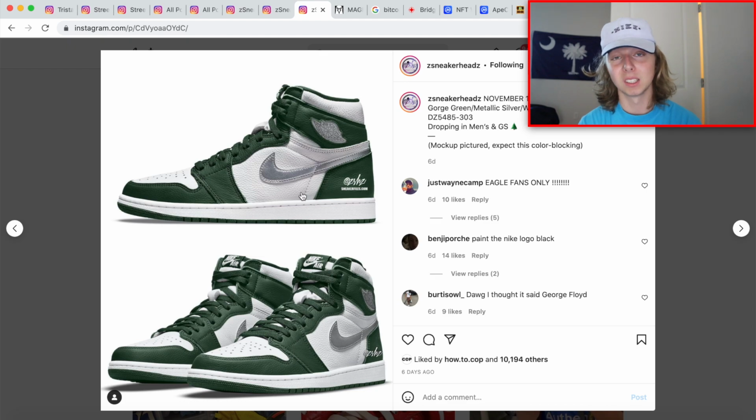If it comes out just like this, I might be willing to pay a little early on this. I get why people pay early, trust me. If you want to do it for the Cherry Red 11s, fine. Would I do it? No. That's everything. So, a couple sneaker leaks I wanted to mention.